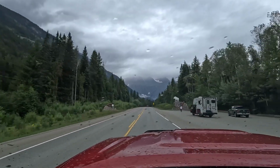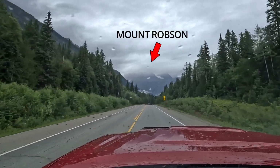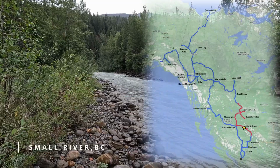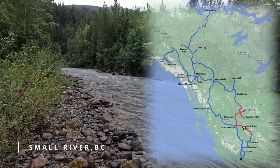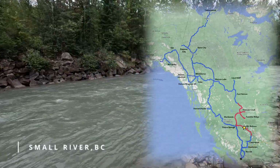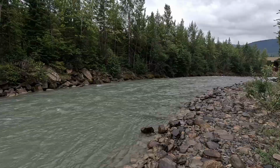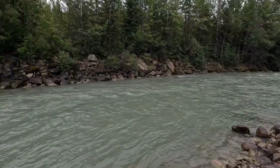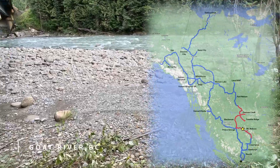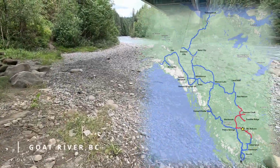This is Mount Robson Park. Beautiful. This is the small river, and that's a nice little run here, so I'm going to give this a try. I'm just off of Highway 5 north towards Prince George. I'm here on the Goat River on the way up to Prince George. I'm probably about 150 kilometers east of Prince George.